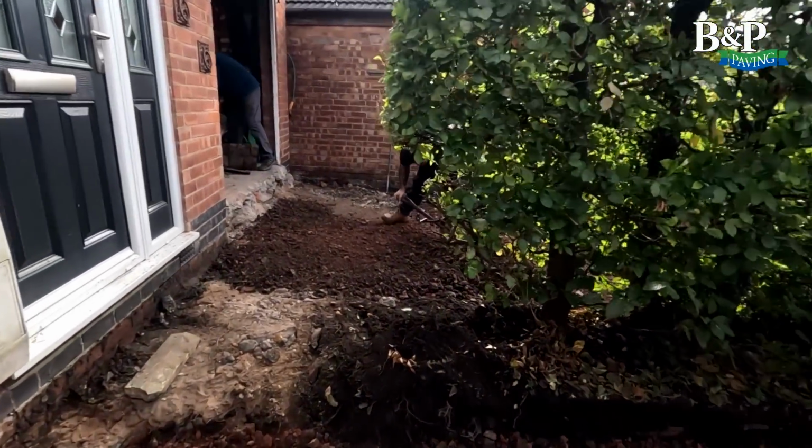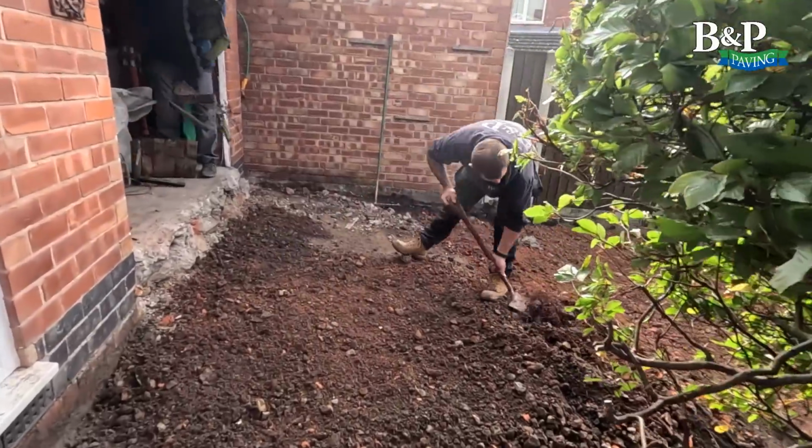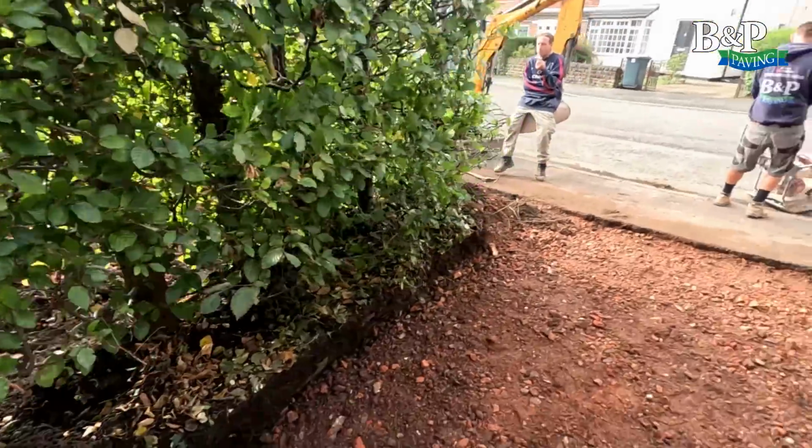So Ryan's just knocking this stuff about. We're going to use it as a base coat, give that a compact, and then just wait for the rest of the stone. That'll be it for today. We've got all the materials coming tomorrow. Happy days. That's how it goes.